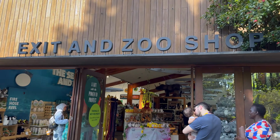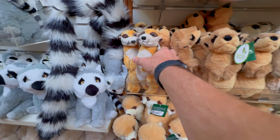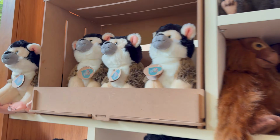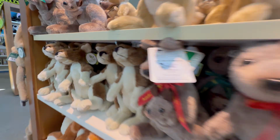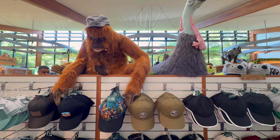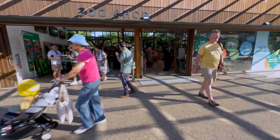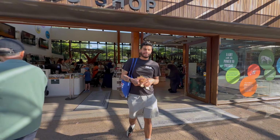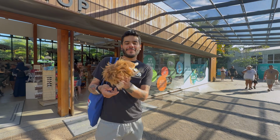And our visit wouldn't be complete without a visit to the gift shop. This place has plush galore. A reminder from my earlier encounter. So cute. So what'd you get? Just an echidna, one of my favorite Australian animals. Oh, cute. Yeah, it looks good, right?